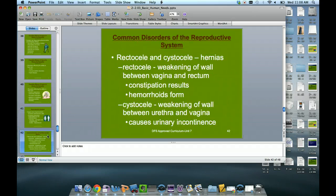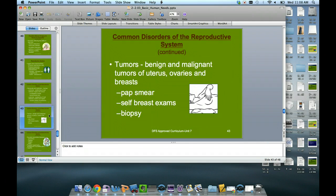So some of the other common disorders of the reproductive system are rectocele or cystocele, which are hernias. The rectocele is the weakening of the wall between the vagina and the rectum. In this case, you can have constipation that results and hemorrhoids would form. A cystocele is the weakening of the wall between the urethra and the vagina, which causes urinary incontinence. So tumors can be benign and malignant, tumors of the uterus, ovaries, and breasts.